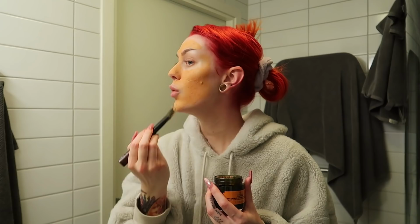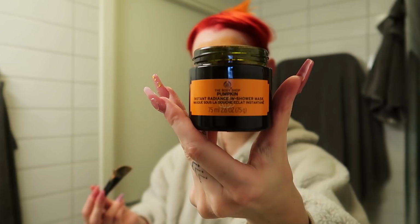I am applying this face mask from The Body Shop. It is so good. I would say it's a glow mask, and it's meant to be worn inside of the shower. So it's the Instant Radiance In Shower Mask in Pumpkin. There you go. And this is how it looks inside. Super, super yummy. If you want glow, this is the product for it. I am gonna hop in the shower now and wash my body.